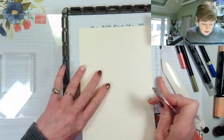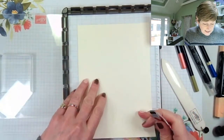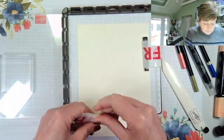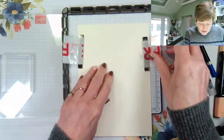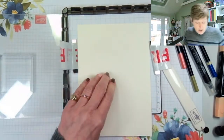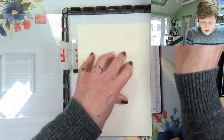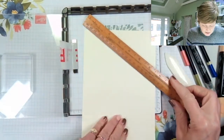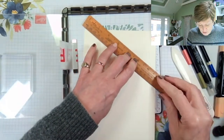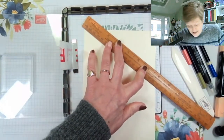Right, so I'm going to do this upside down. So I'm going to pop my card into my Stamparatus and add my things. Actually, I'm not going to add my things just yet, because what I want to do is very gently find the center of my card, because I want my image to be central, or as central as one can get it, I'm thinking really.